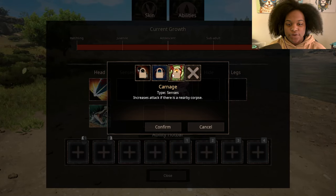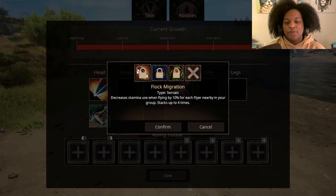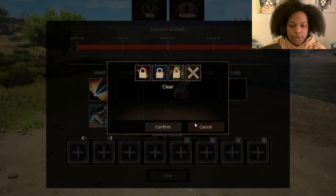Then we have carnage, increases attack if there is a nearby corpse. Flock migration, decreases stamina use when flying by 10% for each flyer nearby in your group, stacks up to 4 times. So I'm assuming we can have about 4 pterosaurs in a group. We're not gonna miss that.